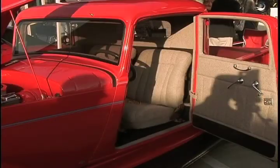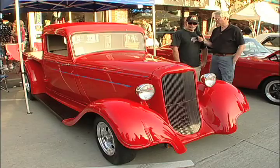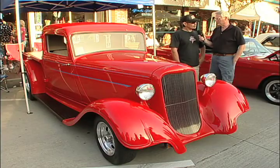All the body mods have been smoothed, with a street rod type style hood on it, and all the dress up kit on the motor with the Sanderson headers and so forth. The interior's all done in tweed with Glide bucket seats and an overhead console. The rear has a custom tonneau cover on gas shocks, hiding the fuel cell and the battery out back. Pretty much just all your typical street rod stuff.